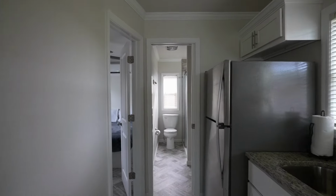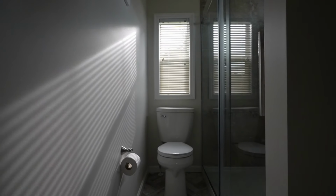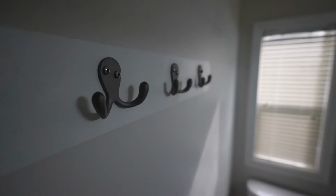You also have the bathroom right next door, huge full-size glass shower doors, nice tile, rainfall water head over the top of it. It's just a perfect setup with that. Now let's go check out the other main level bedroom.